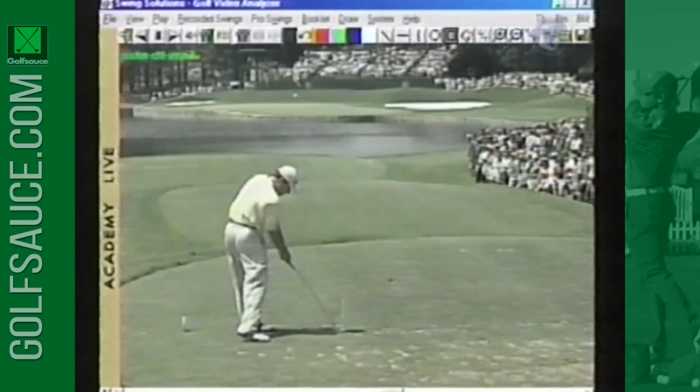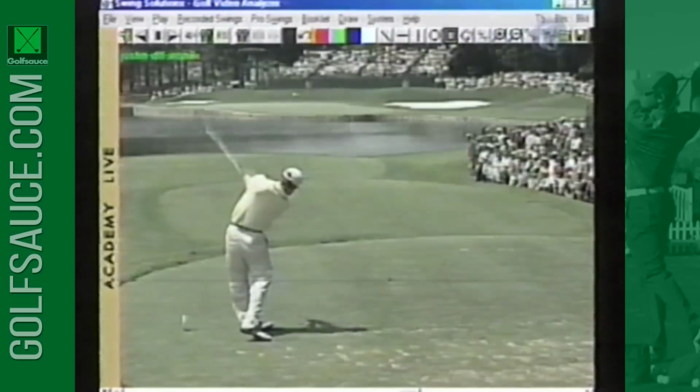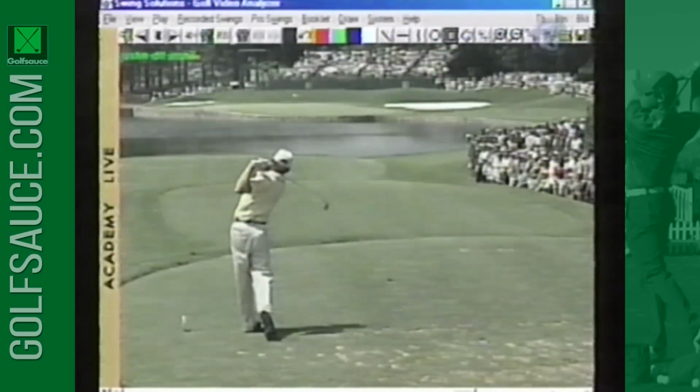Nice square position, good extension from here of the right arm down the target line. And the one thing I want you to notice, everyone thinks Justin Leonard has this kind of strange follow-through. Well, it's just a reaction as he goes through. He's in a perfect follow-through position here. Then he just lets his arms kind of relax and collapse, and that's why he gets into that position. Nice spine tilt, still a nice tilt in his spine.